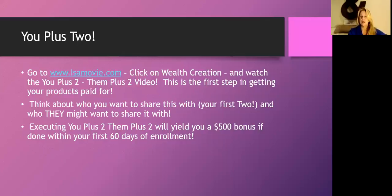So don't go into overwhelm. Don't feel like you have to know the whole compensation plan from start to finish. All you need to do right now when you're first getting started is focus on U+2, Them+2. Get through that and figure it out. As long as you do it in the first 60 days, you'll end up with at least $500 worth of bonuses from U+2, Them+2. That's not counting the product introduction bonuses; that's just the straight bonuses for the rank advancements and the consultant bonus. Once you've done that, you'll get the hang of it, and then reach out and ask, or go ahead and watch the compensation plan video to see what the rest of the plan is about.